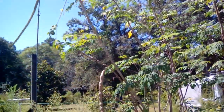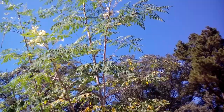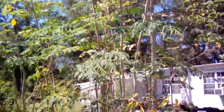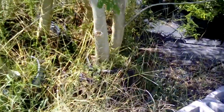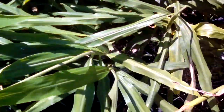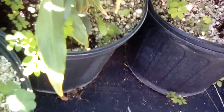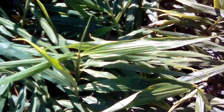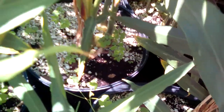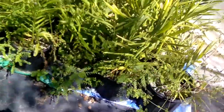Got some really nice beans coming on the moringa all up in here, and that's all this year's growth, because I'd cut them down to the stump. My ginger is doing really, really well, which you can't tell a great deal. Some of the bulbs, every now and then you can see some bulbs, but it's not really bulbs, what do they call them, rhizomes or whatever.